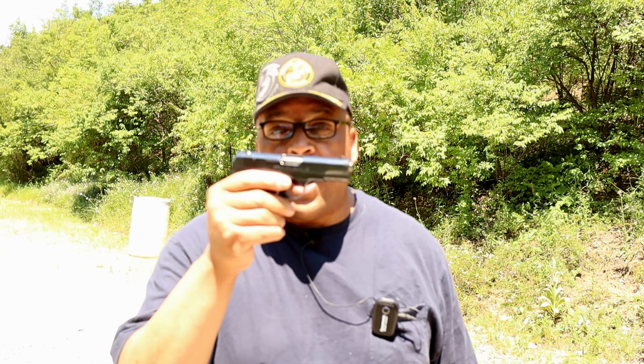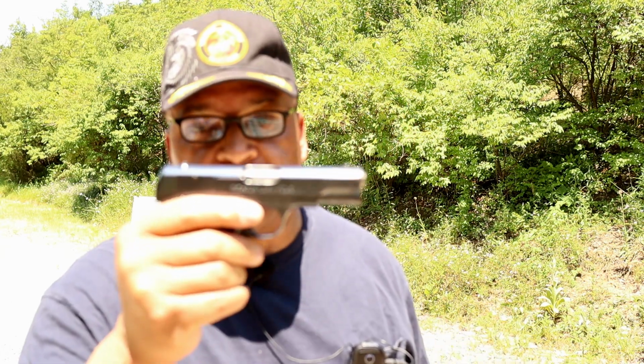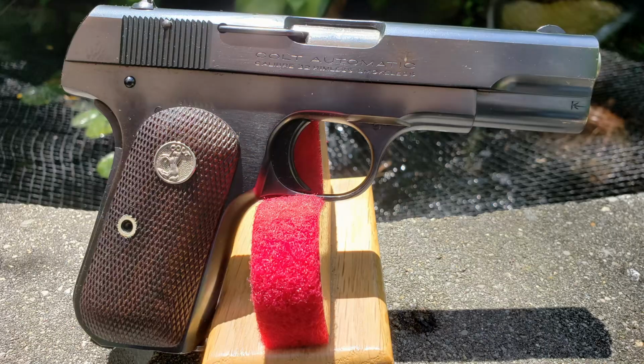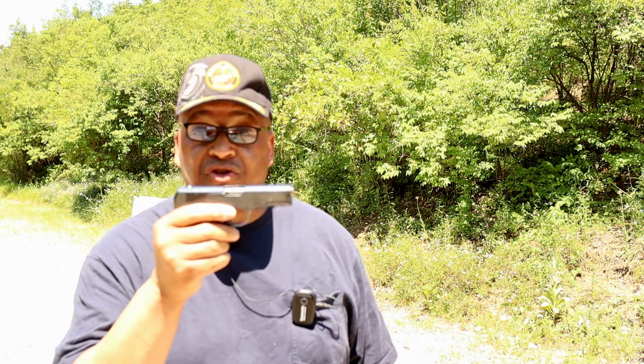Folks, what an outstanding, iconic pistol from our American history. 1903 Colt Pocket Hammerless. I'm gonna have some more fun with this thing. What a pleasure to shoot.